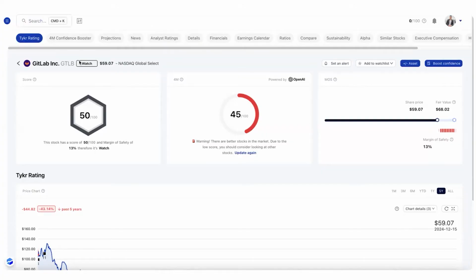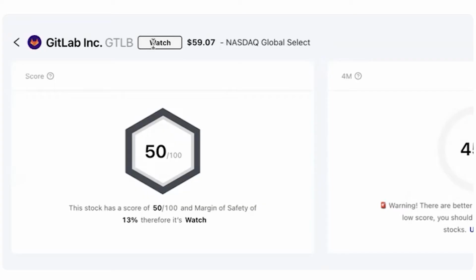All right, now let's dive into Tykr. We're going to walk through what I call the 7 easy steps, or key steps, to make sure you find a strong stock. We'll take it one by one. So here we go. The first thing we look at is the summary. Stocks in Tykr are either on sale, watch, or overpriced. We can see this stock is a watch, so we're at 1.